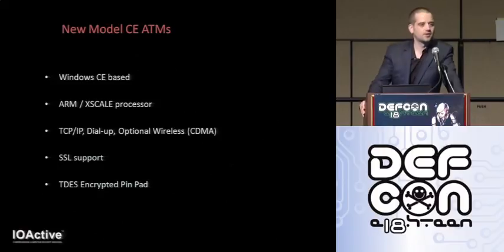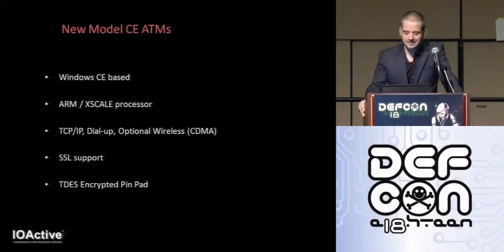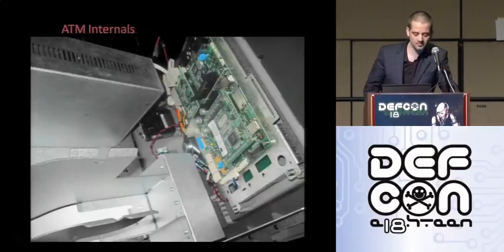So the standard specs of a new model retail-style ATM are typically Windows CE running an ARM processor. New models support both TCP/IP and dial-up by default. Wireless being CDMA, not 802.11, so no drive-by ATM hacks, unfortunately. Thought it would be cool to drive by a store and have it spit out its cash. No such luck. SSL support and triple DES encrypted PIN pads. Basically, the PIN pad itself performs all the encryption on the device, has anti-tampering mechanisms, and I'll talk more about that beast a little bit later too.